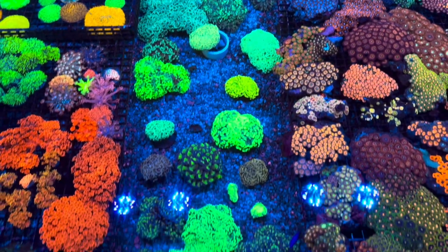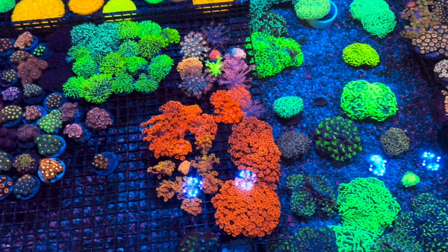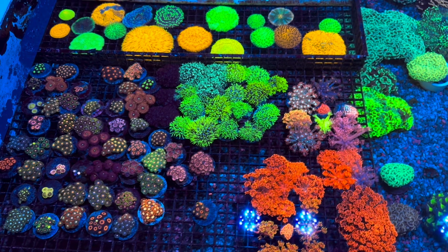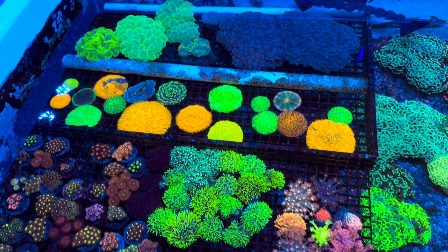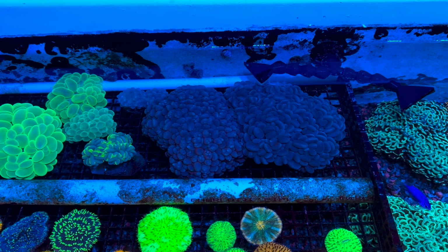Here in the middle, we have a lot of our different Aussie and Indo wall and branching hammers. And over on this rack, which is loaded with WYSIWYG frags, all those crazy Gawnies, Zoas, star polyps. But every time I'm in this tank, my eyes just gravitate to those absolutely huge bubble corals.